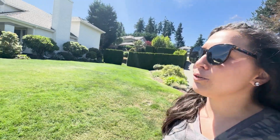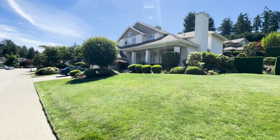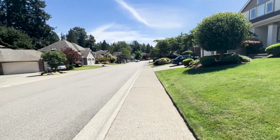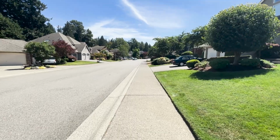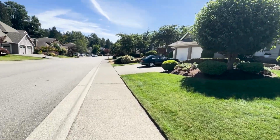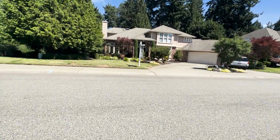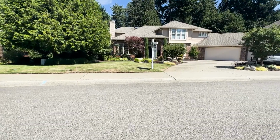I want to show you one more place across the street. It's actually for sale as well. It's a little bit higher of a price point, but you're just gonna see these beautiful old growth trees, well-established neighborhood. Everyone takes care of their lawn, which is a really nice feature. When you walk out of your house, it's nice to look at other homes that take pride in their ownership, just like you do.